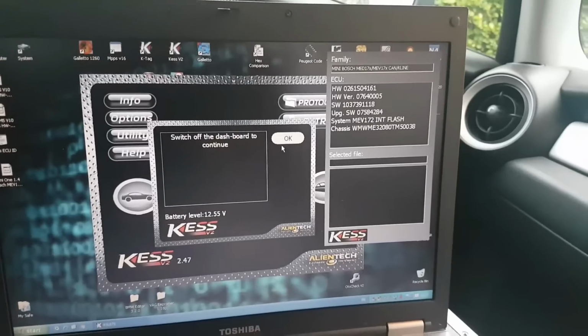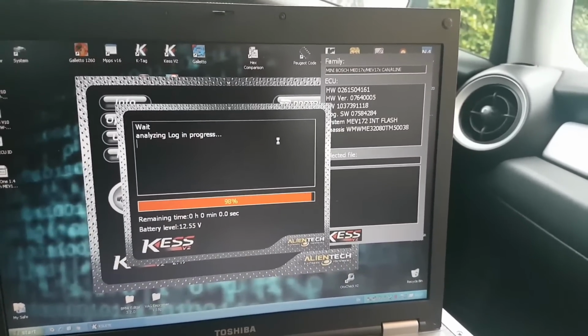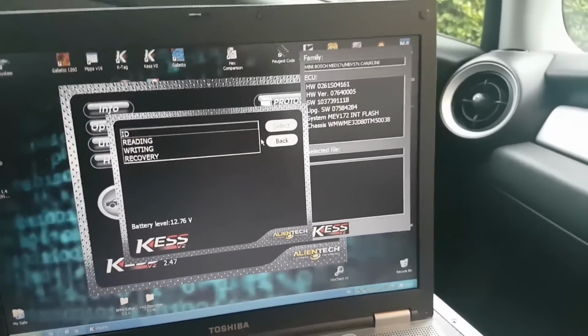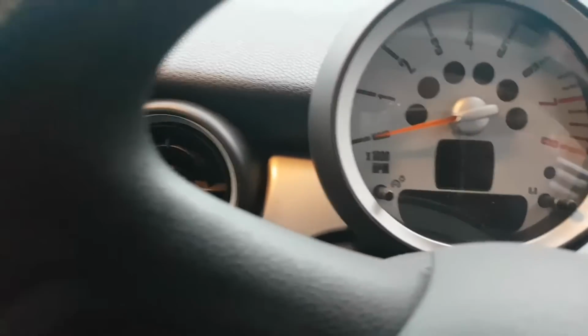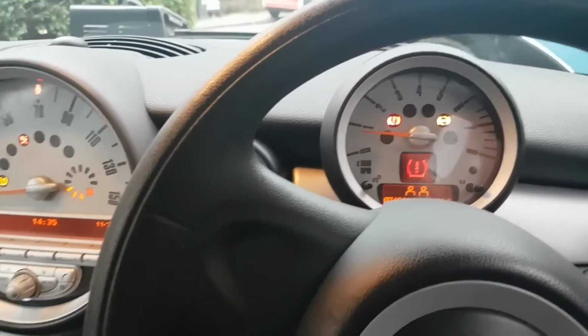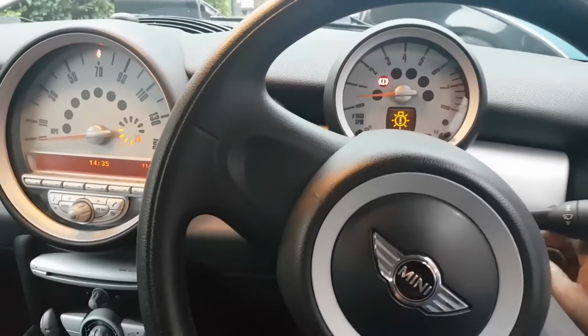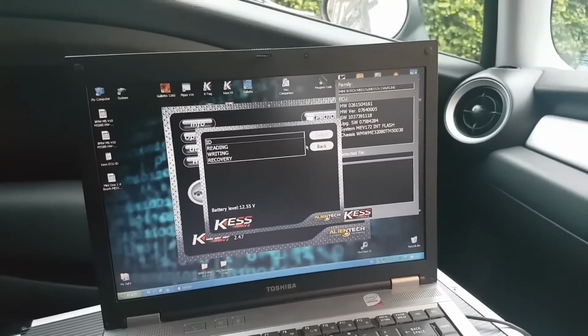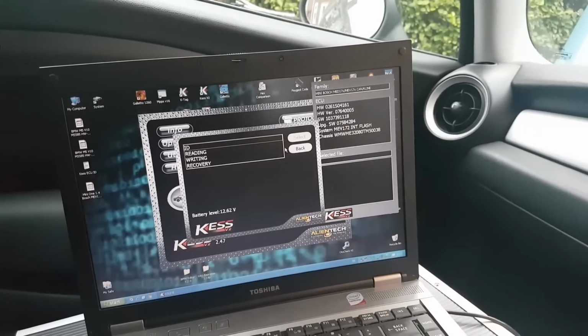Dashboard is off. Press OK. Okay, and now let's try to start the car. Make sure it still starts okay. There we go, started, no problem. Everything good, sweet. So now let's get hold of a file for the 1.6 and fingers crossed this is gonna work.